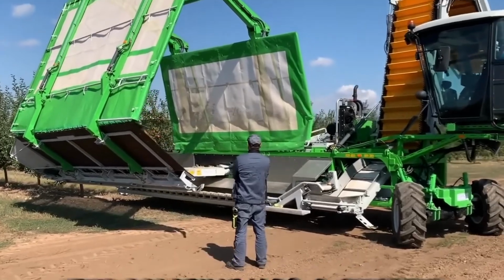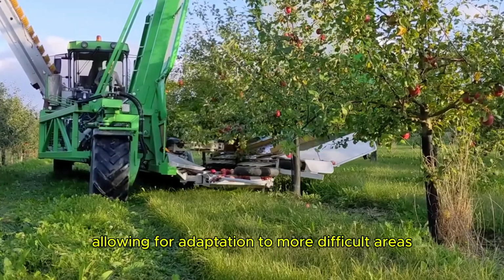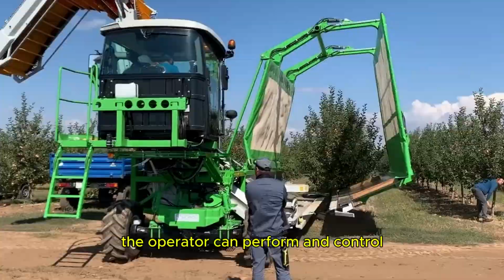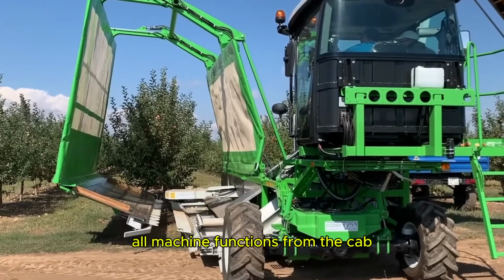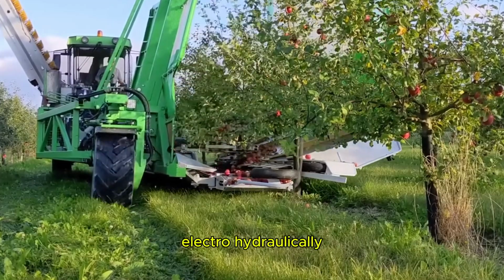conveyor belt. The combine has a chassis with a high and controlled level of cross suspension, allowing for adaptation to more difficult areas. The operator can perform and control all machine functions from the cab. All working processes of the machine are performed electro-hydraulically.